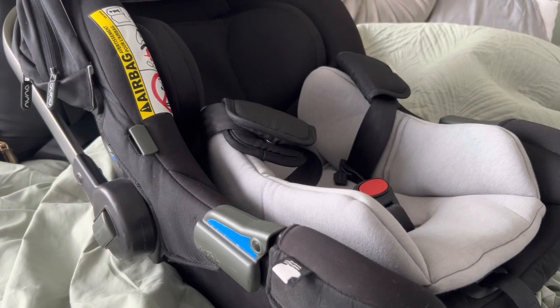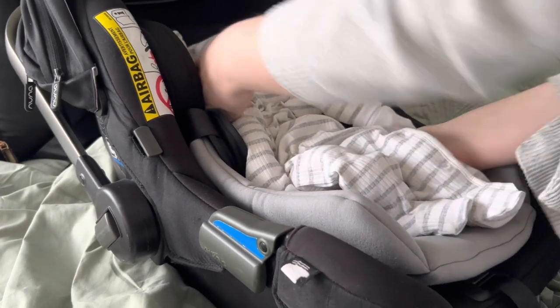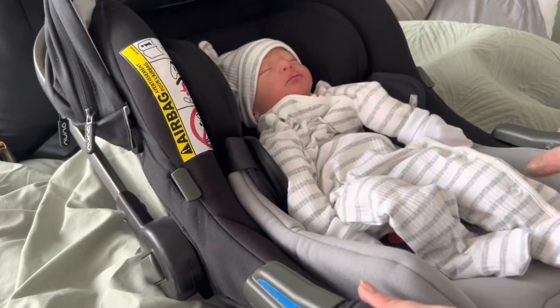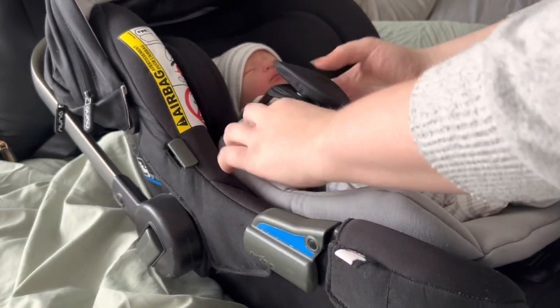That's all in, so all that I need to do is pop him in his car seat. So we're going to use the Nuna car seat today. We're just going to make sure he's situated nicely. Obviously, he doesn't look very comfortable just yet, but he will do very shortly.